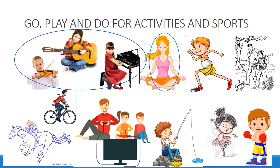We also have here some verbs that are really common. The first one, running. Very good, Mafer. And here we have another one. What are they doing? Walking could be an option. And the other verb that is really common is hiking.